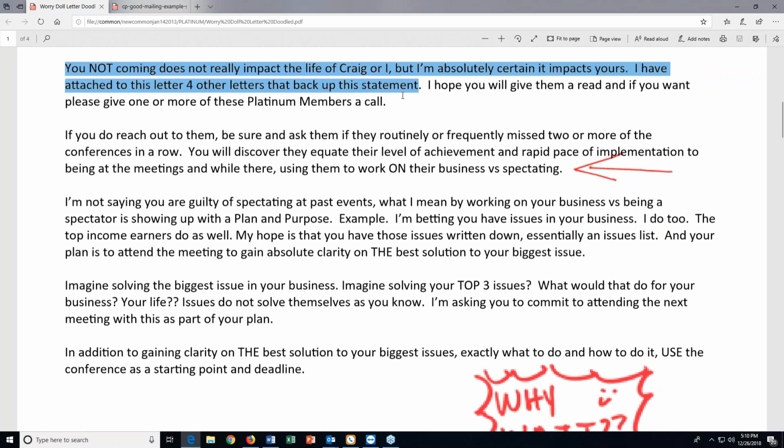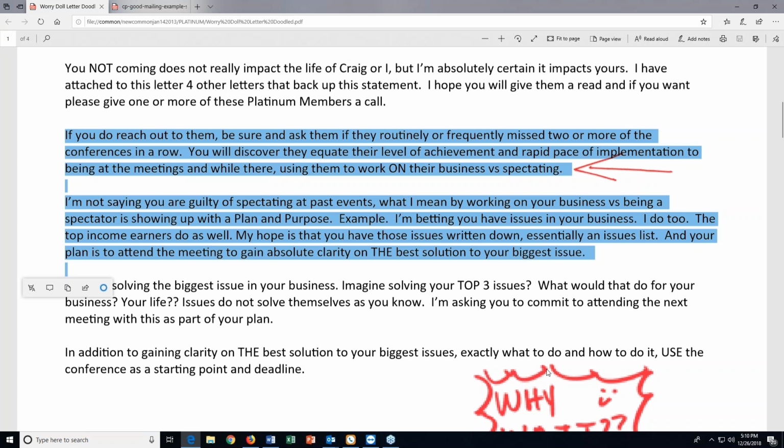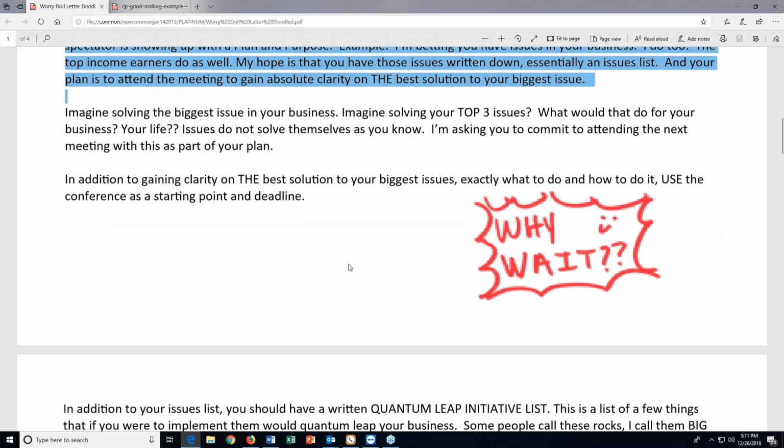Now I want to reiterate a few things that I said here in the letter. Number one, you not coming has no impact really on my life or Craig Proctor's life for sure, but it may very well impact yours. Not coming means that there's been a decision made beforehand. A decision like, I'm sure it'll be really good, and I would like to come, but I can't come because of, and just keep going with whatever it might be. It would be wrong for me to not go as far as I can to get your attention and to let you know how important it is and how much Craig and I care about you being there. We believe it is extremely important to your future and your pace of implementing the system.